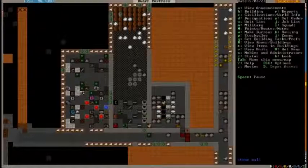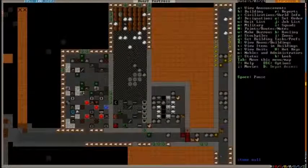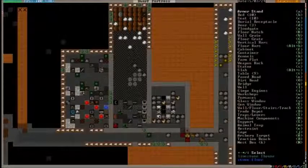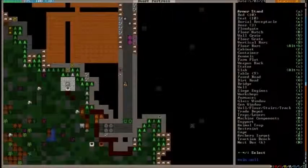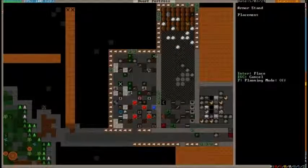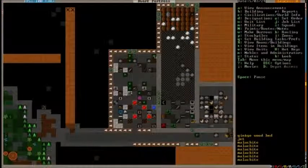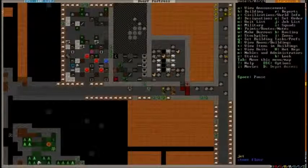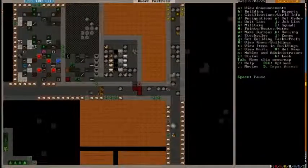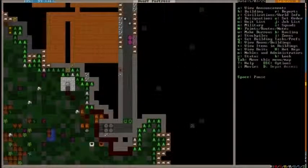We have also had some problems building our tables, with a couple of the jobs being suspended or unable to be completed, and now we are currently out of tables for some reason. I know I dumped one, but it has not reached the dumping location yet for some reason. Either way, we have enough tables for the dwarves to eat at, and that's really the important thing.